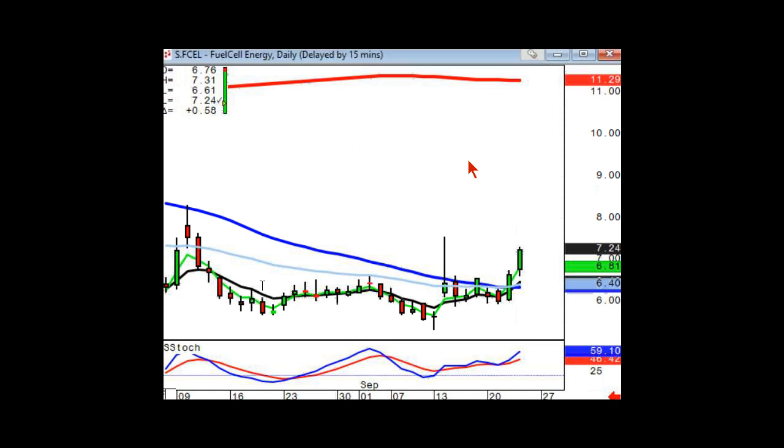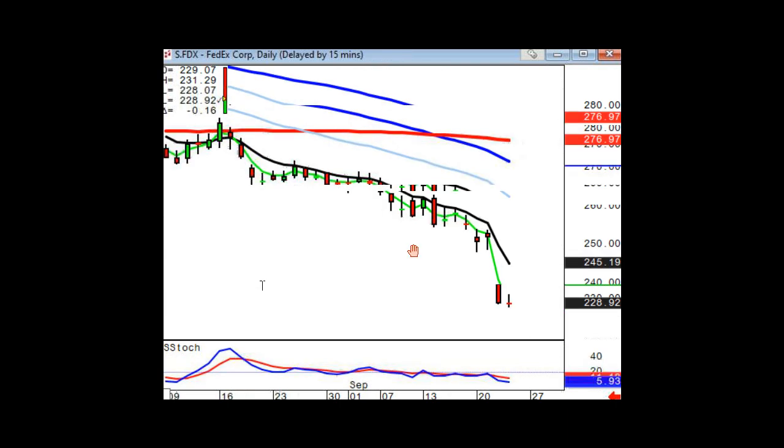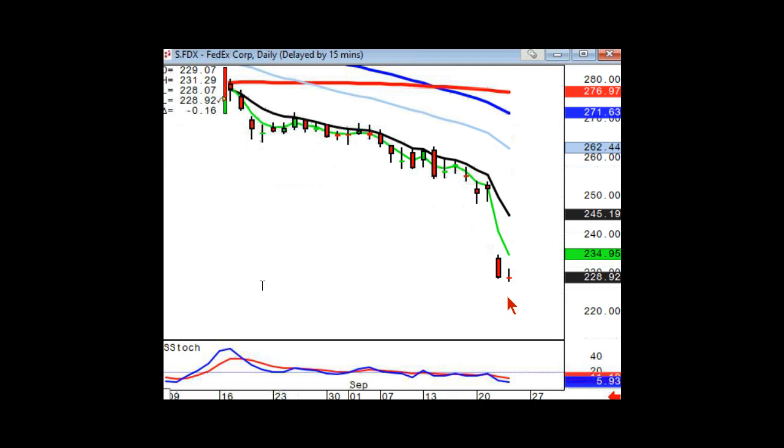If I was short, I'd probably put a safety stop at today's high. But you can see what's happening with this downtrend. So where do most people sell? They panic sell at the bottom. If you're short, have your safety stop in place.